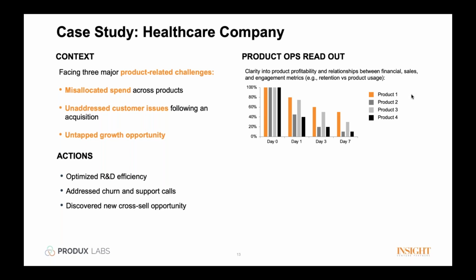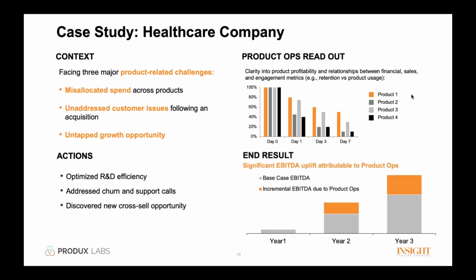And then they also discovered that to get into that new untapped growth opportunity, there was a cross-sell opportunity in their existing market. So to go into that growth opportunity, all it really took was getting that cross-sell ready to go to market. So with that, they had wildly drastic, amazing results going in the right direction.